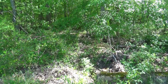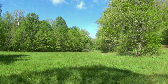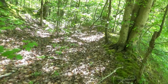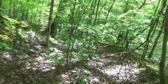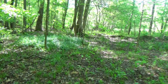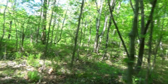Little seasonal creek. And this old cutout road heading back towards the little creek we've just seen. Yeah, there's some more of that green stuff that I don't know the name of, right on the banks of the dry creek. And that's about where this little road peters out, down here in this little bottomland.